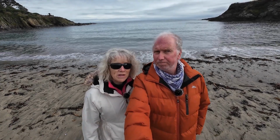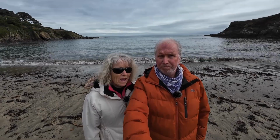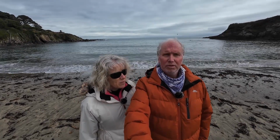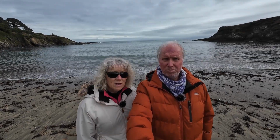So this is Kelowna Beach. This is the end of our lovely walk. It's only about a mile from home, and we absolutely love it. It's kind of full of seaweed at the moment, but it often is in the winter. There's seals in the sea behind us, and there's a warship out there as well, and we often see warships which have been refitted in Plymouth coming out for a little bit of manoeuvres and checking that everything's working, we're assuming.